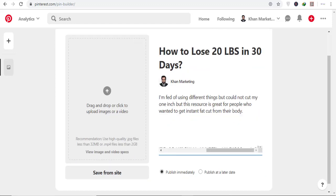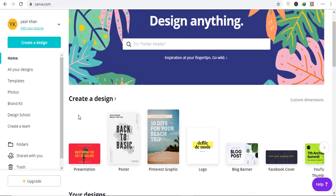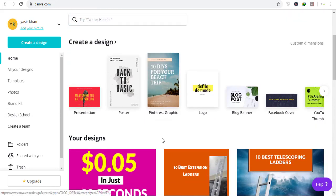How can you add your image? Move to the platform known as Canva. From Canva, you can create your account for free. Click on Pinterest graphics. It has already been set up as per the requirements of Pinterest. So just open up that Pinterest graphic.